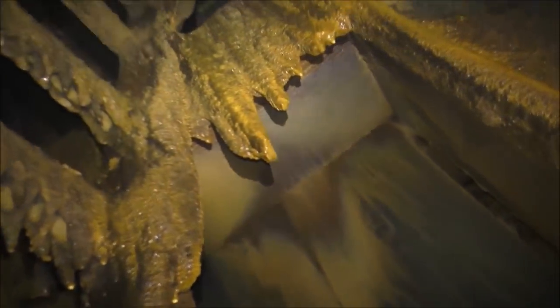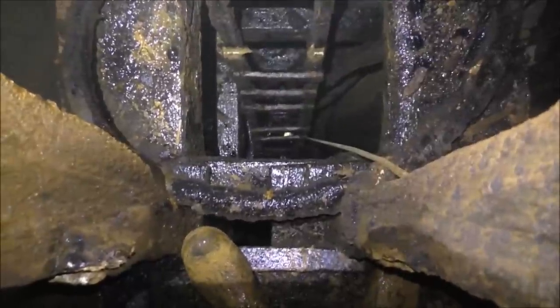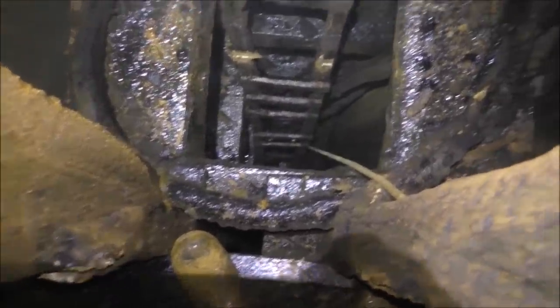So, yeah, we made it down. It was a lot of work, a lot of energy. It's really tight in there, wet, and you had to pull yourself straight up in places where there were no ladders. But we made it to the bottom. And he's just going straight down the manway. So we're hoping we get to the end soon.